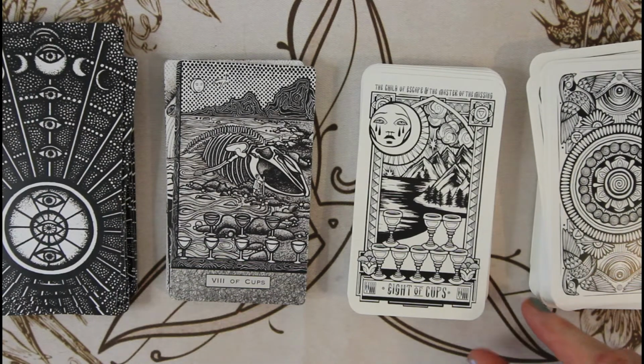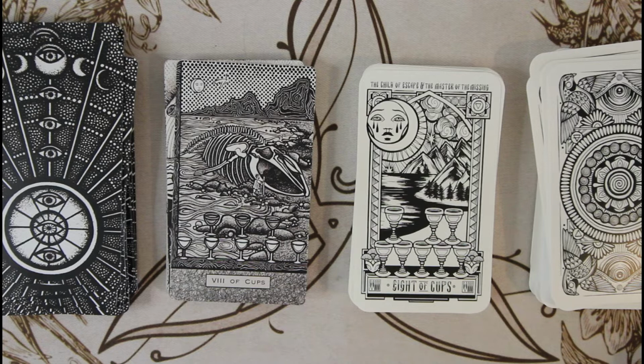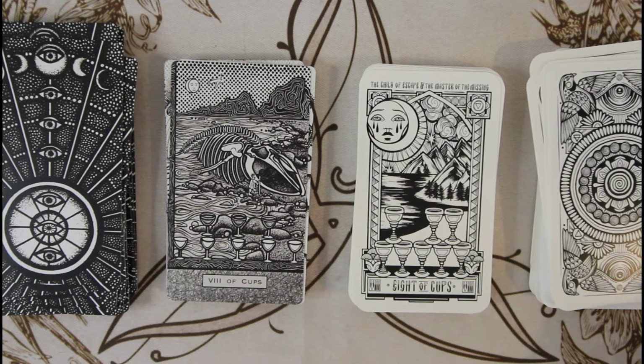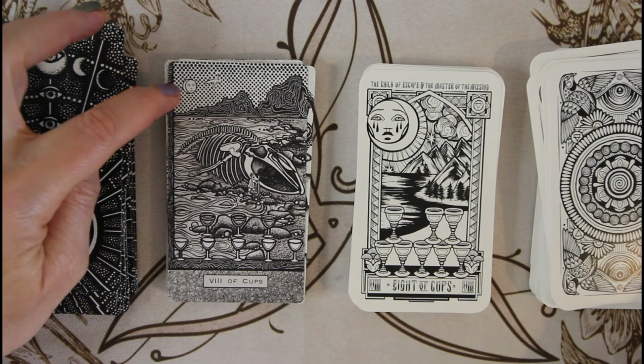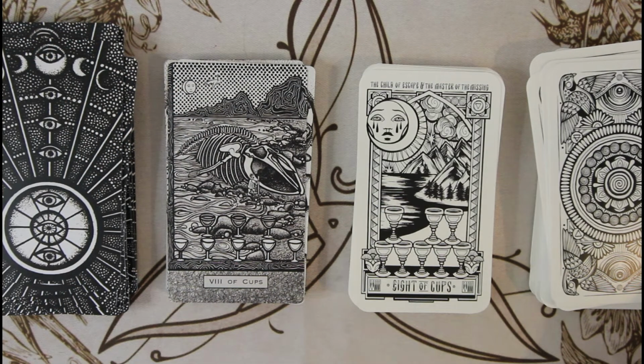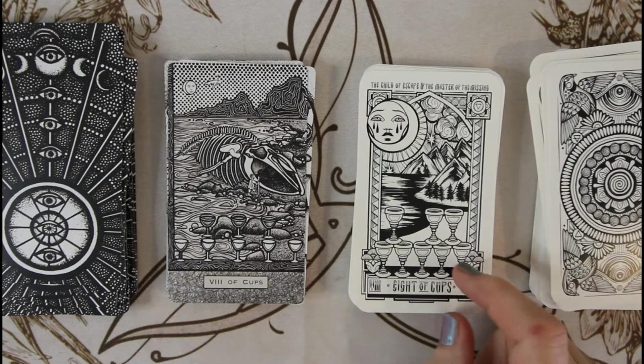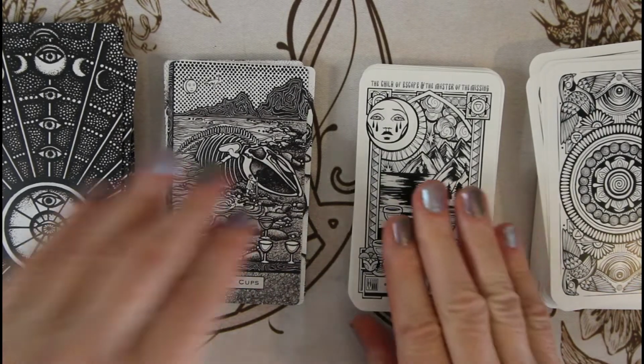The 8. The child of escape and the master of the missing. The sun is crying there. This is sad. This little teeny guy right there. A giant whale skeleton. Looks like the moon up here. They both look sad though. Is it the moon? No, it's the sun. The sun here that's sad, the moon here that looks sad.